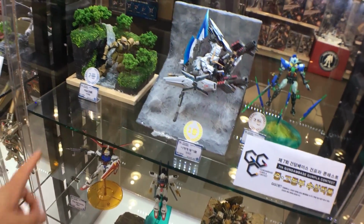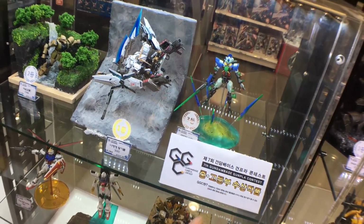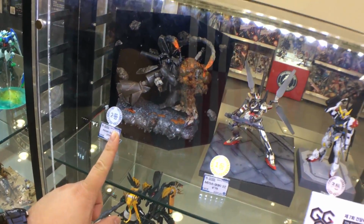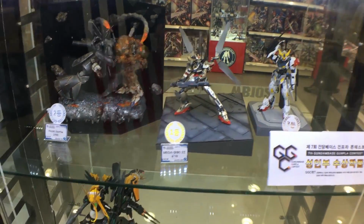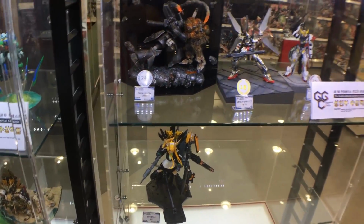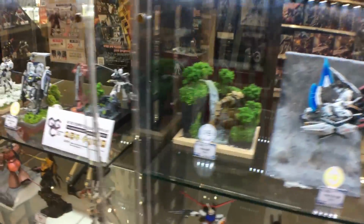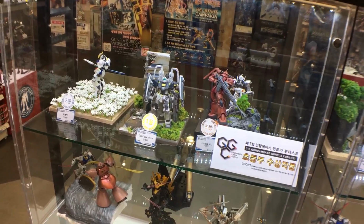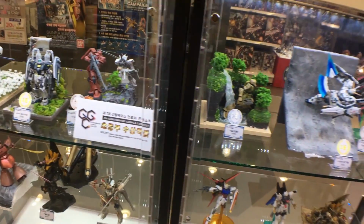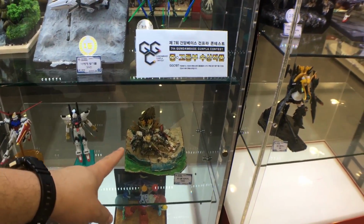I kind of think that maybe this diorama, which was made by a middle school student, actually looks a lot better than that one. And this is for the adult category. But it's really interesting that they have contests like this, because they're not just selling it, they're making it kind of fun and interesting and giving stuff away. I think that's a pretty cool aspect to the Gundam Bases out here. That one's really messy though.